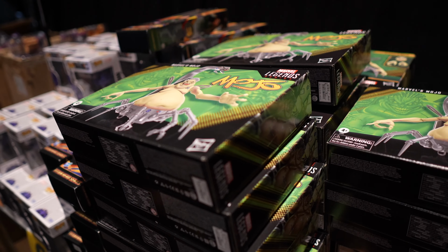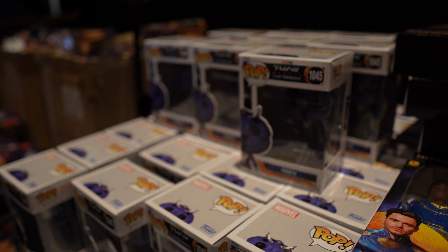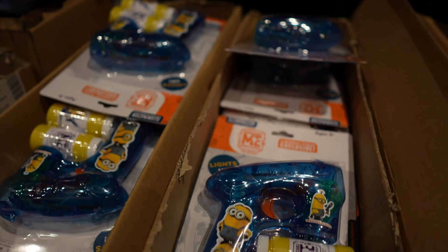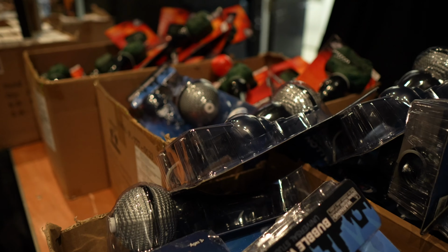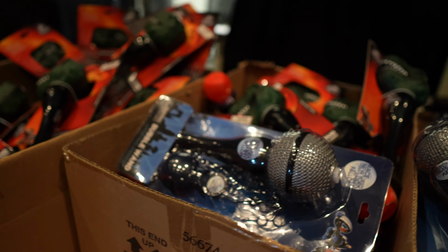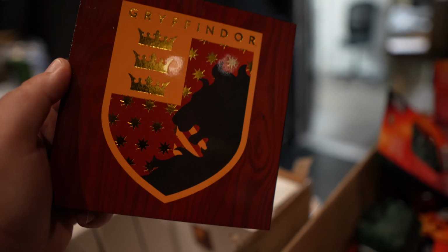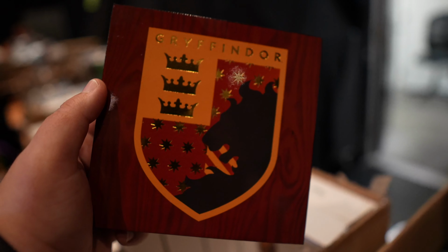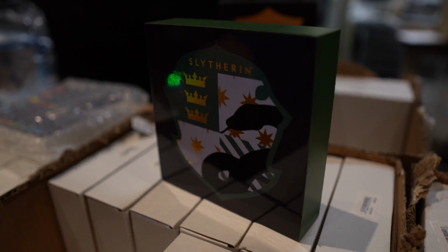And they have some toys here too. Some Funko Pops. Tons of Ravenclaw bags for some reason. Build a Minion. Minion Bubbles. Jimmy Fallon Bubble Wands. More Bubble Wands here. They have these wooden placards here. Gryffindor, these are 24, so with the sales price, it's around $9. They do have all four houses as well.